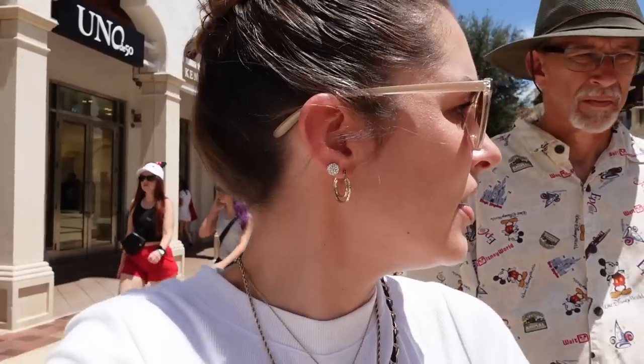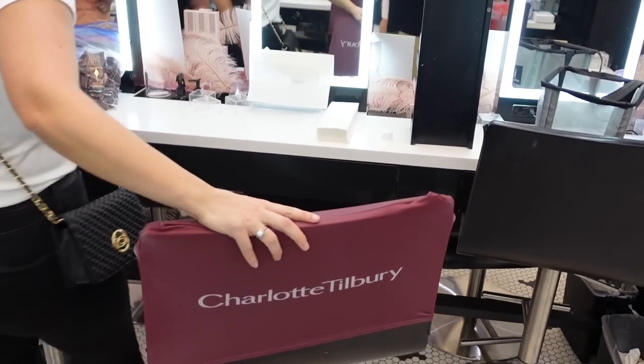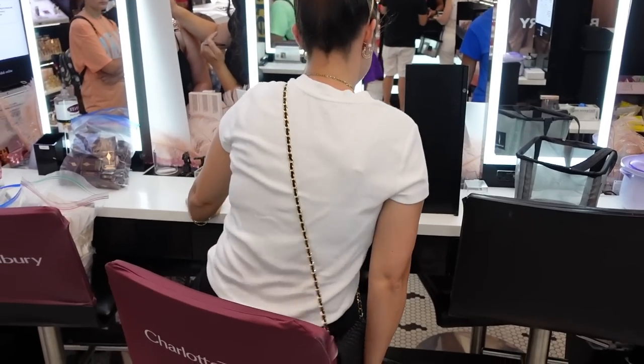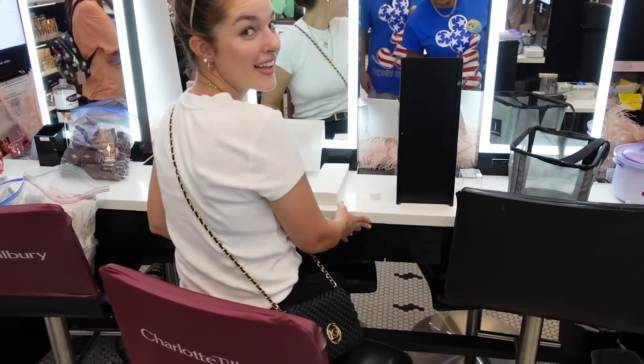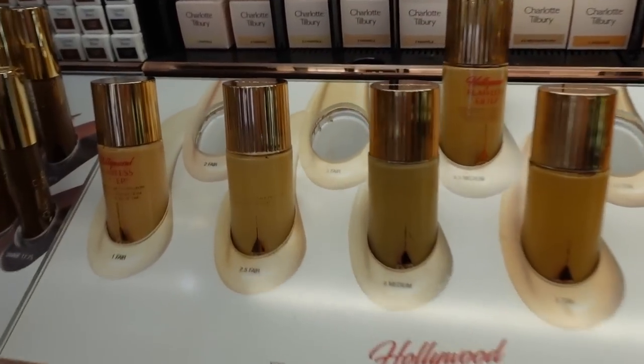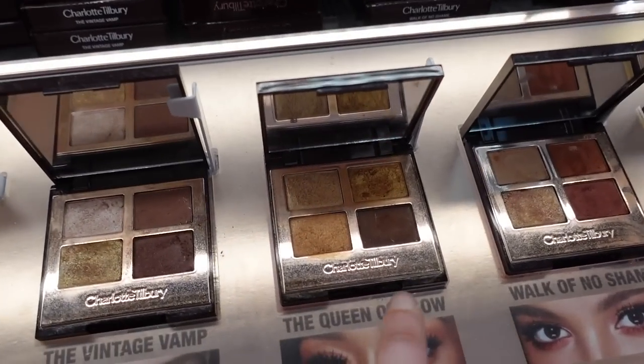Our way into the shopping portion of Disney Springs. They have all sorts of things, so we're just gonna kind of check out which stores they have. All right, guys, I spotted Sephora. I'm gonna pop in and see if they have any more of the Charlotte Tilbury products. Here it is. The Flawless Filter. Oh, this looks beautiful.